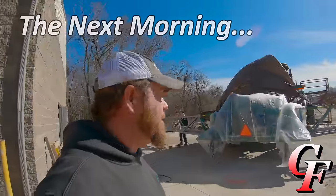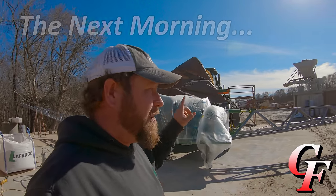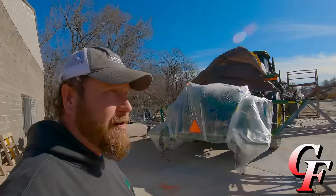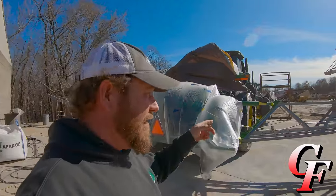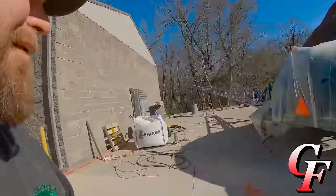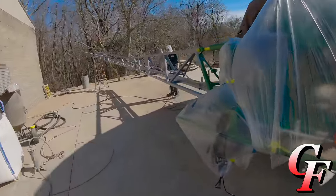All right, we're back here for another day. Spent all morning getting the sprayer prepped to paint, getting everything taped off and masked off. There were a few places the sandblaster wasn't able to get, so we ground them down, and he just got started priming.